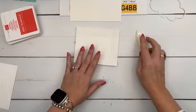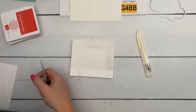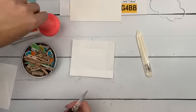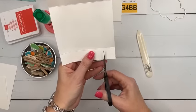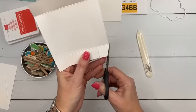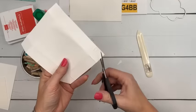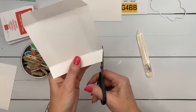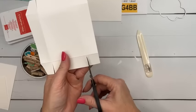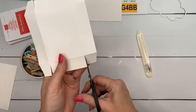That was so fun. All right, we need some clothespins and some liquid glue. And I'm going to, let's do on the short side. I'm going to snip and cut off the corner. Snip, cut off the corner. Snip, cut off the corner. And snip, cut off the corner. I don't think that's very straight. Let me do that again.